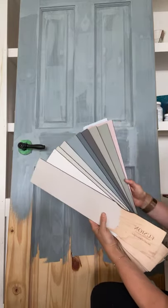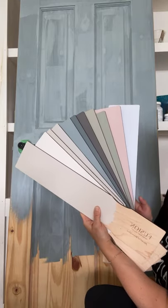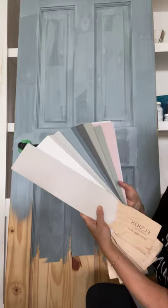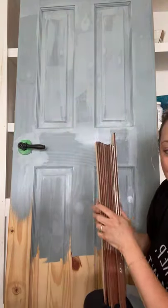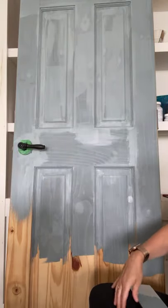11 beautiful brand new colors. I'm just trying to fan these out nicely so you can see them. 11 gorgeous colors, lots of beautiful neutrals here, some really fun pops of color. This is such a stunning collection. I am really, really excited to have everyone be painting with these colors.